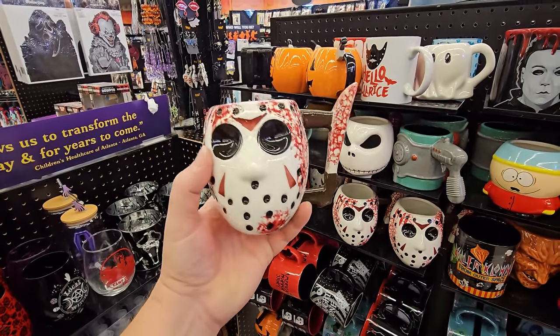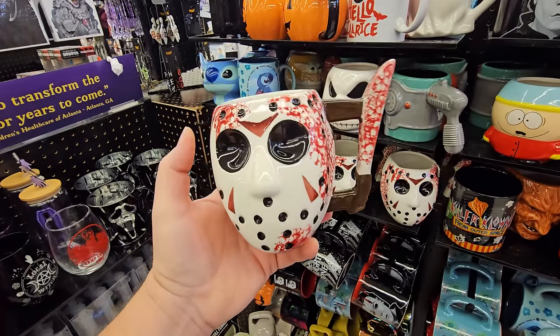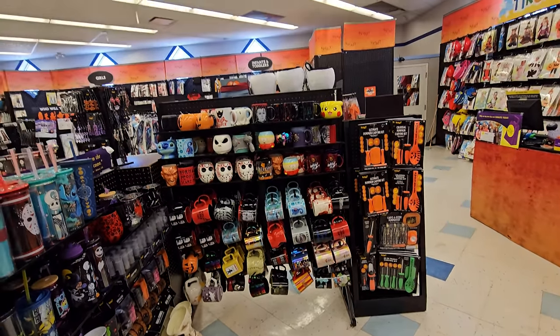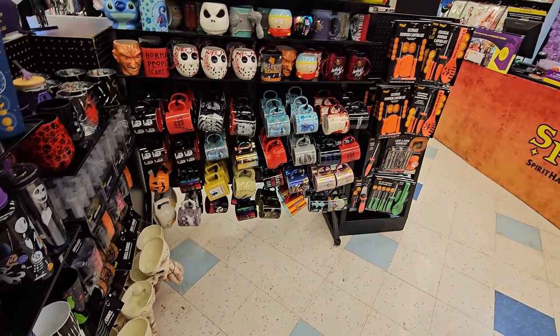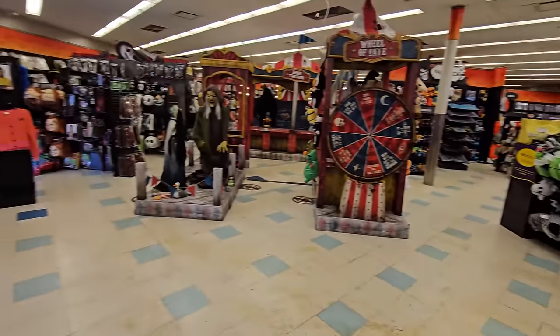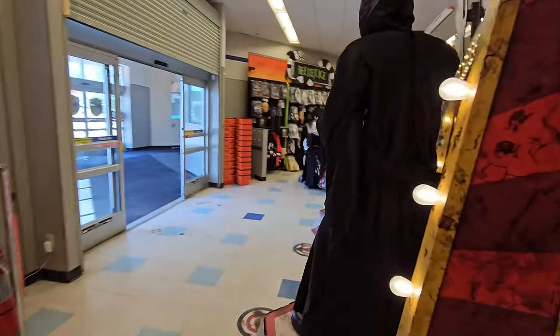Oh, here's that mug I was talking about earlier when we saw the ficus, but this is actually a mug, and the handle is the machete. That's pretty cool. I have that somewhere, probably in storage. It appears to be the only Friday the 13th mug they have, unless I'm completely overlooking it. And that brings us to the end of the maze here. So I'm going to keep an eye out while we go through the store, but let's start right back up here and check out all the animatronics before we go.